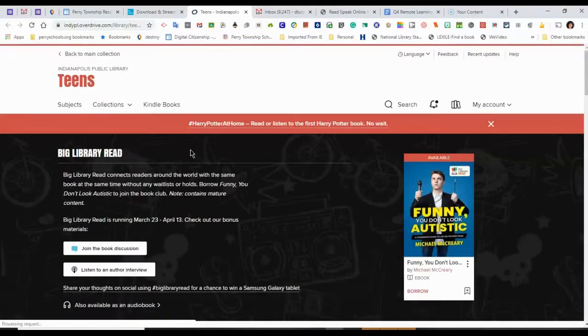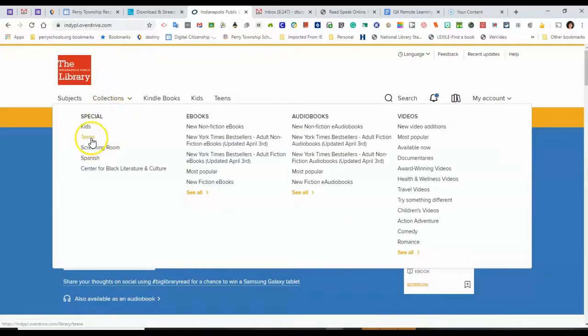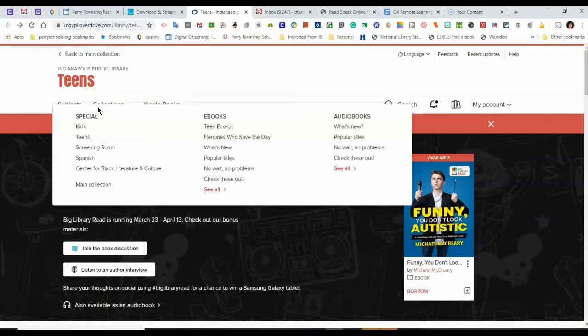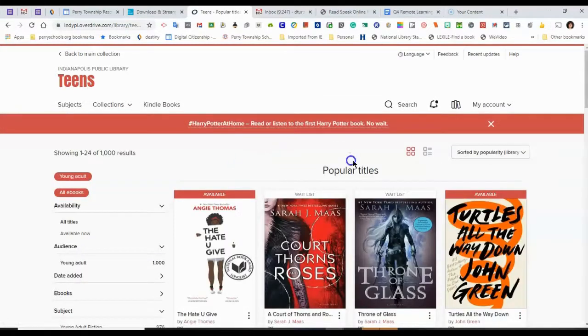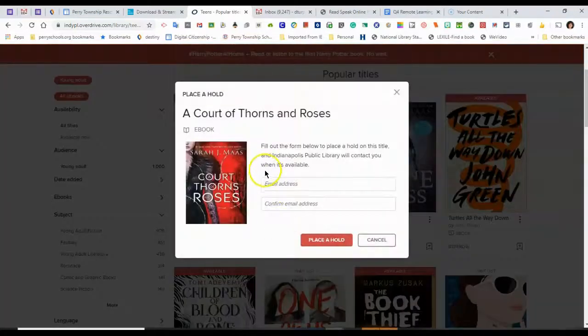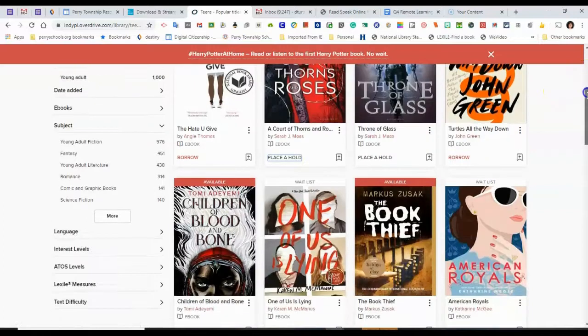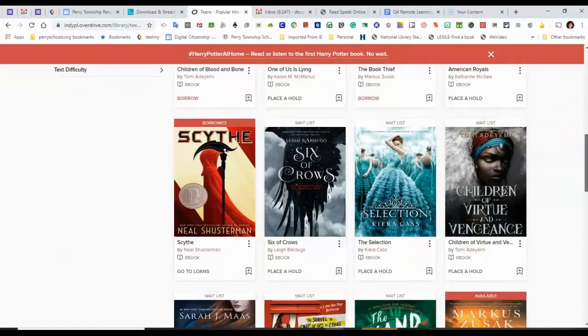Now I can search by browsing, or I can search for something specific. I can look at specific collections. I'm going to try teens. So in teen collections, maybe I want to look at popular titles. And I can see that some of these I would have to place a hold and be put on a wait list. I could add in my email address and they will let me know when it's available for me to read. If it has a red bar at the top, it is available to go ahead and read. And I can just click on books that I'm interested in checking out or looking at in more detail.